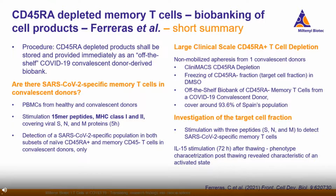Antonio Perez and his collaborators from Spain have developed a different method for delivering cell therapy products to COVID-19 patients. They use CliniMACS CD45RA depletion to generate products that are stored within a COVID-19 biobank from convalescent donors. An important question was whether SARS-CoV-2-specific memory T cells exist in convalescent donors and whether they can be enriched by CD45RA depletion. This was shown in experiments with PBMCs from uninfected and convalescent donors.